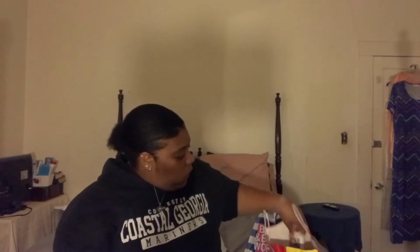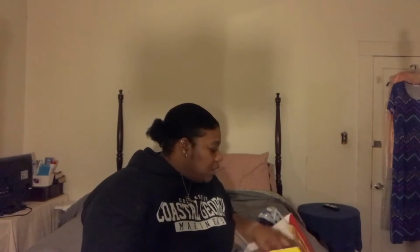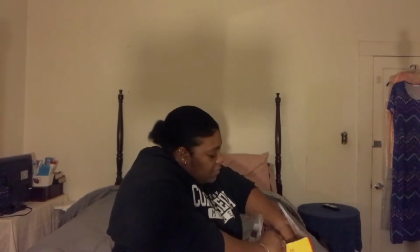The next item that I picked up is this agave papaya sunset. Comment down below if I'm saying agave wrong or right. I have no idea, but I think it's agave papaya sunset. So I have the lotion in that scent. I also picked up the fragrance mist in agave papaya sunset as well.